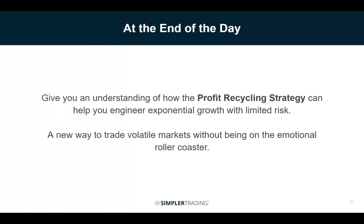Worst case scenario, you're still walking away with a profit for the day. You never triggered a day trading rule, and that limiting of risk can help overall grow your account quite a bit. It's also a new way to trade volatile markets without being on an emotional roller coaster. I know a lot of traders with these Trump tweets and tariffs going on and off have been kind of freaked out, even with the Fed news and everything like that.